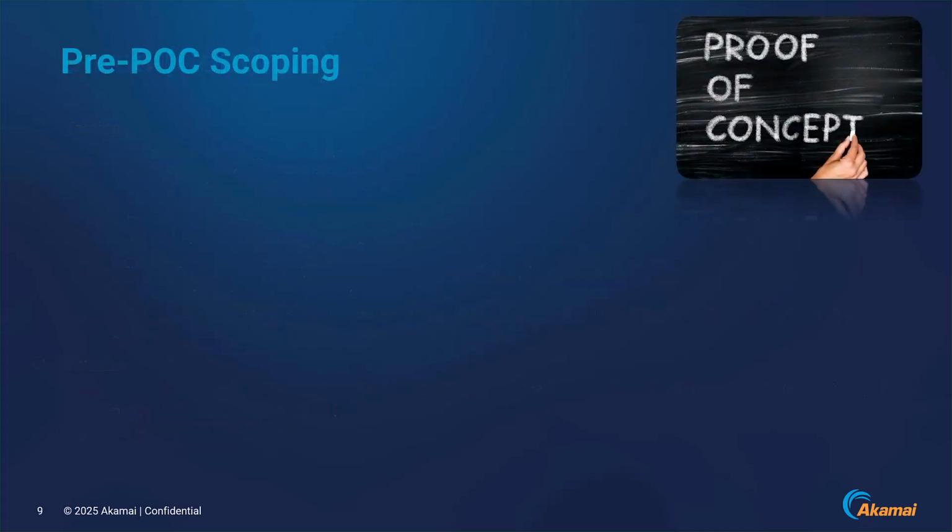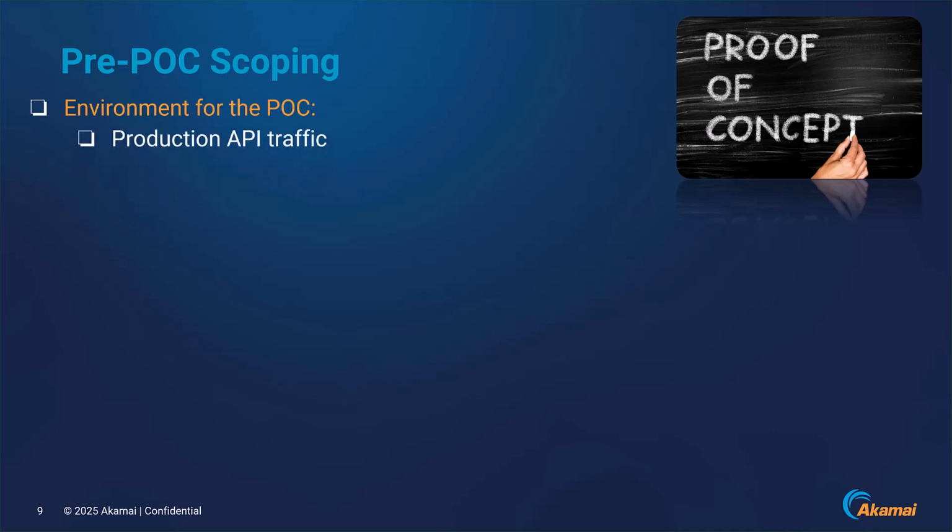After the demo, if you think this is a good candidate for a proof of concept, it would be helpful if you make some scoping about the environment. We need to have production API traffic. Explain to the customer that because the machine learning algorithm will learn the baseline of normal behavior, we will probably detect more issues for production traffic.